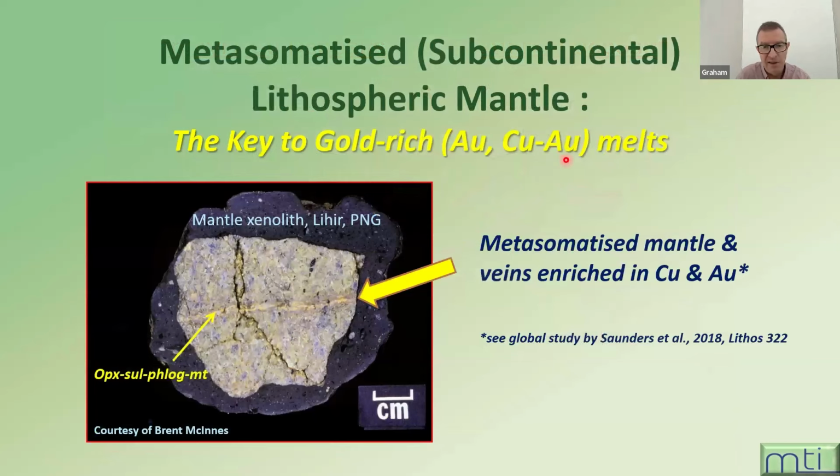This is the famous example from Brent McInnes's PhD from near Lihir. So it was dredged from the seafloor, the Lihir Island and the Lihir deposit. 60 to 80 million ounces of gold.